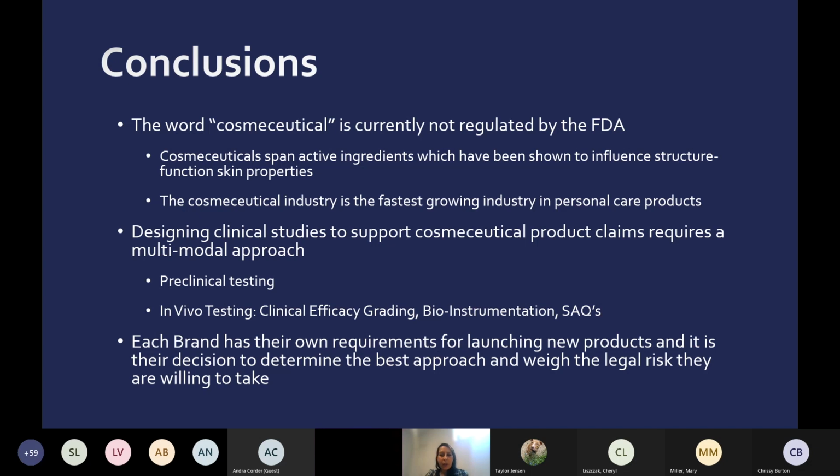My last thought is that each brand has their own requirements for launching new products, and it's really their decision to determine the best approach and weigh the legal risks they are willing to take. And that really is up to their legal team and their quality regulatory team, mostly the legal and regulatory, to decide on what that approach is going to be.